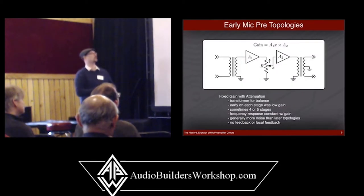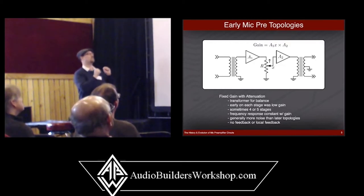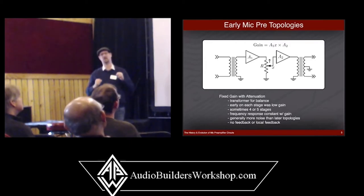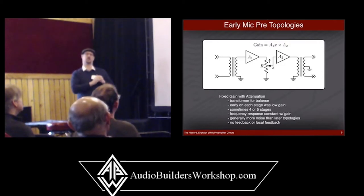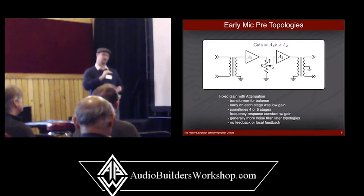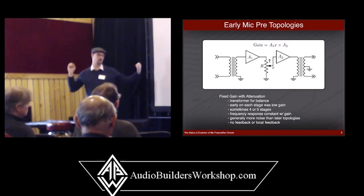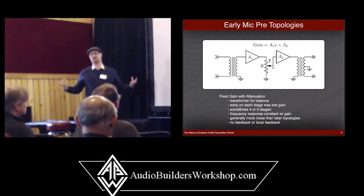Next slide. Okay, so the early mic preamp topologies usually follow this basic concept, because in the early days, gain was hard to come by. So you have different stages with fixed gain, sometimes three or four stages, and then in between those stages, you want to reduce the level because you want gain control. So you get all your gain at the front end, and then you reduce it after the fact. And you transformer couple the input and the output, and that's what allows you to get the common mode rejection. And you can also get some voltage gain, because transformers inherently can give you voltage gain if their windings are set up right.